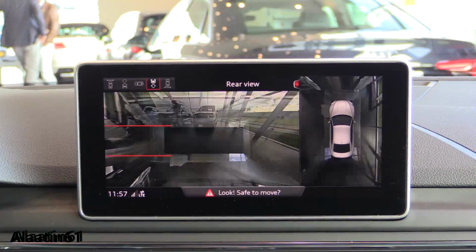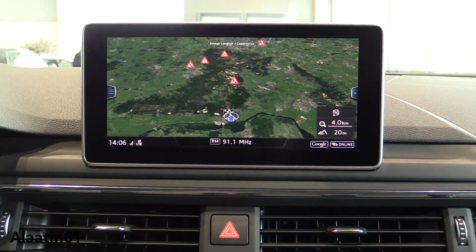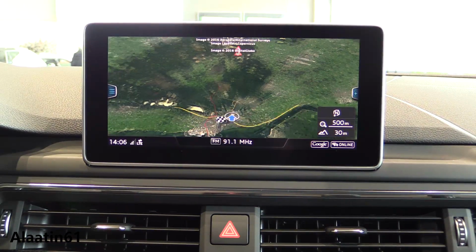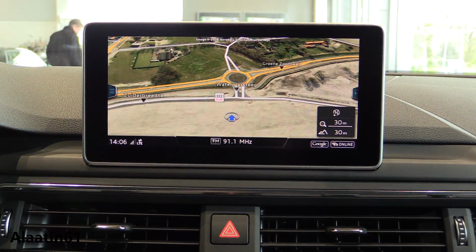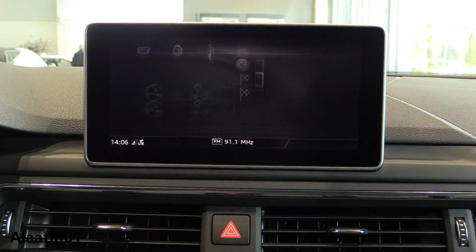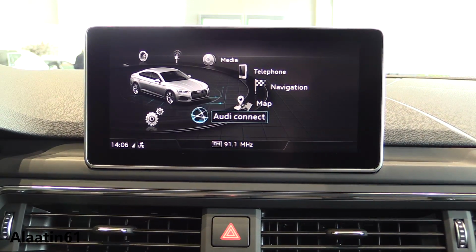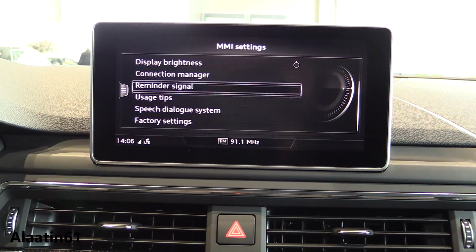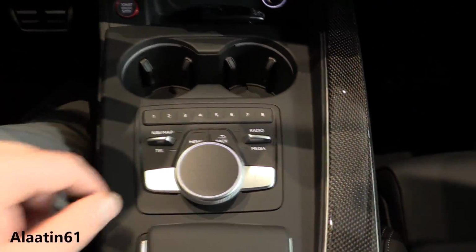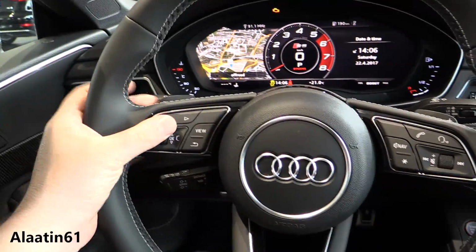It looks really, really good. On these Audi cars, the technology is better than the competitors, in my opinion. 3D. Audi Connect. Settings. You can also write the address down on this. Voice activation with shift paddles.